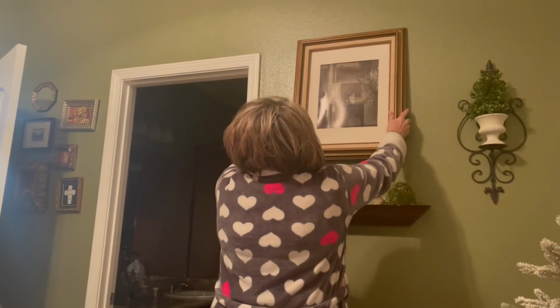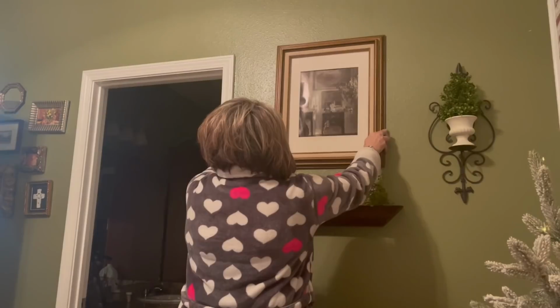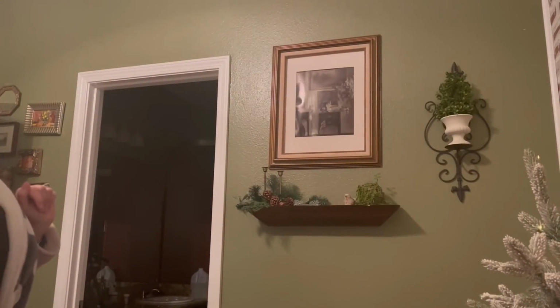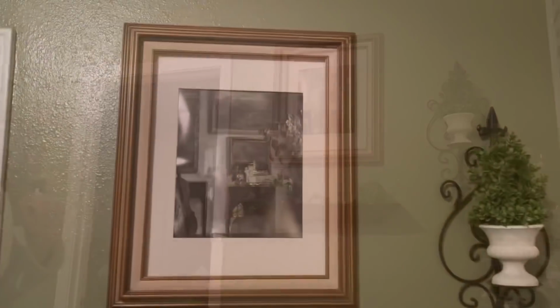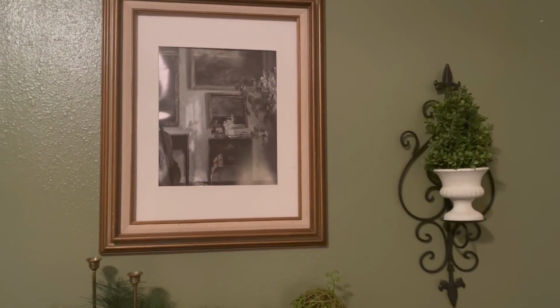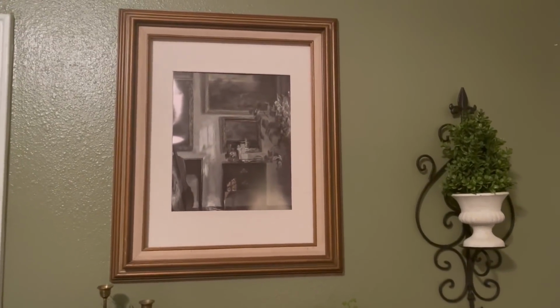So I'm gonna go hang it up. Let's see. What do you think, James? Is it straight? Is it straight? Mm-hmm. Now, remember, y'all don't tell nobody what it looks like behind it. We'll keep that secret to ourselves. But I really love the way it looks up against the frame and the wall. That'll work.